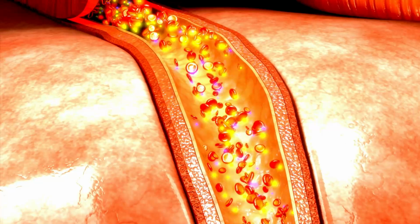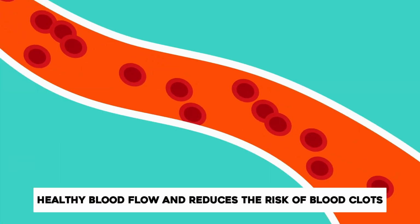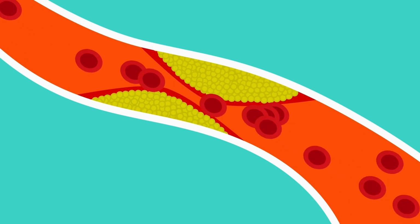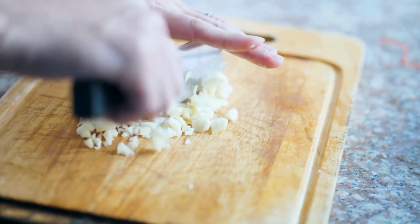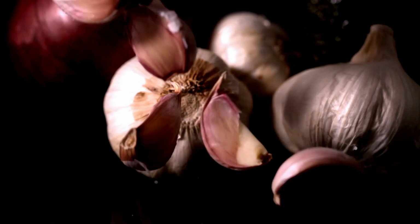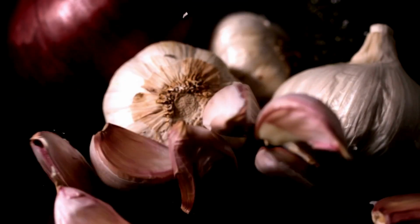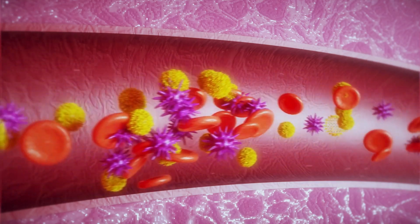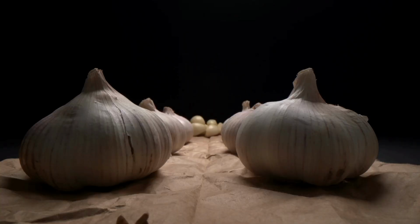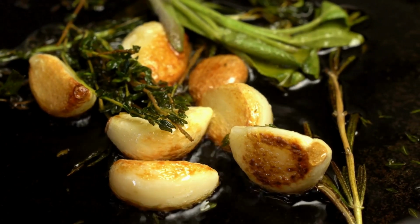By lowering inflammation in blood vessels, garlic supports healthy blood flow and reduces the risk of blood clots, which can lead to fluid buildup. Additionally, garlic helps regulate blood pressure by increasing the production of nitric oxide, a molecule that dilates blood vessels and promotes smoother blood flow. This function, combined with its ability to reduce cholesterol levels, makes garlic an excellent natural remedy for improving circulation and reducing swelling in the lower limbs.